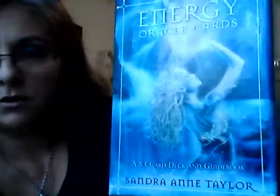Okay? Now these are decks for reading. So there's that sort of idea that you can do. There's this one, which is Energy of the Oracle by Sandra Ann Taylor. Okay? So there we are. You could do cards like this. I'm not going to be looking at the backing. You can show the backing on your assignments if you want. But this one here, for instance, Journey.